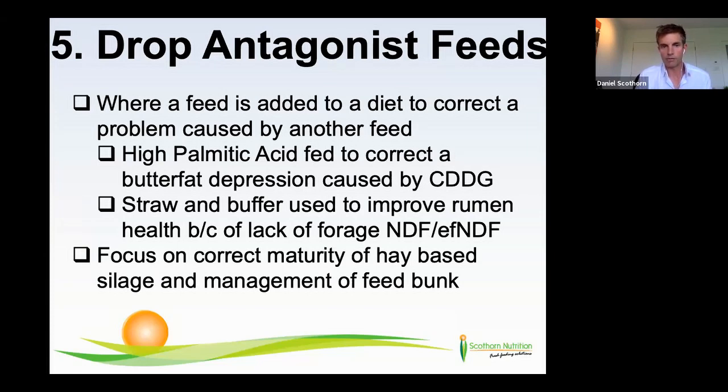But the other thing we may have done is add straw or a buffer to the ration to improve rumen health, because, well, lack of forage or too much corn distiller grains or too much starch, or that combination of all three, it just leads to a butterfat depression. So instead of adding band-aid additives or feeds, it's better to address that underlying problem.